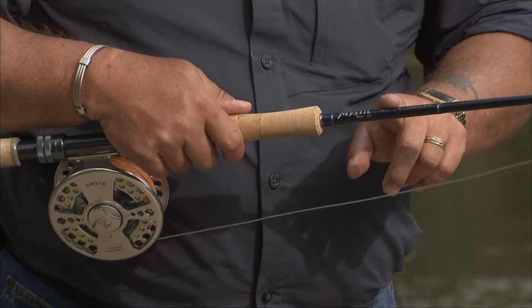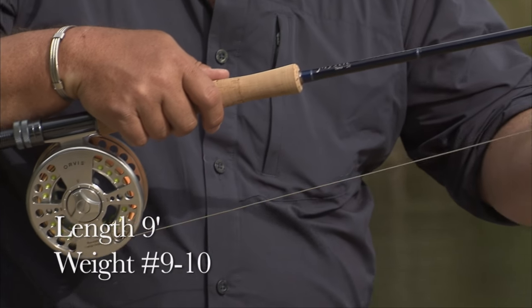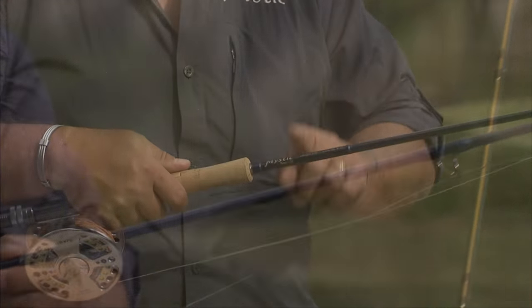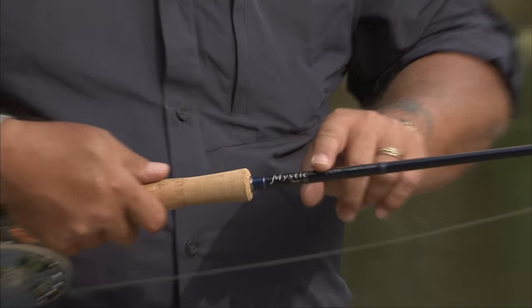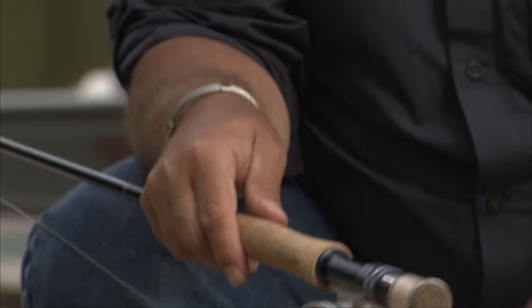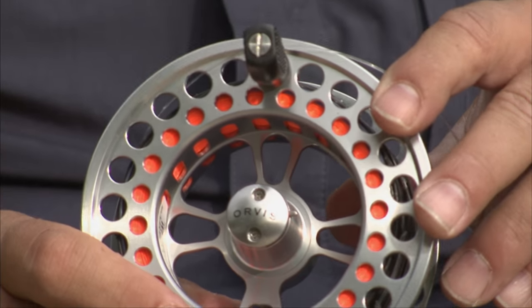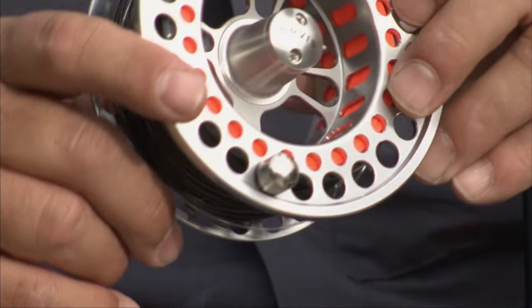Rods needed for muskie fishing should be stout, 9 foot in the 9 to 10 weight class. This is needed for casting large, wind-resistant flies and for the sheer power of these fish. Large arbor reels are best as they allow you to pick up line fast. A smooth drag is needed to tire out the muskie as soon as possible.